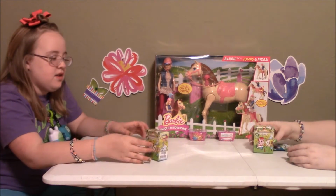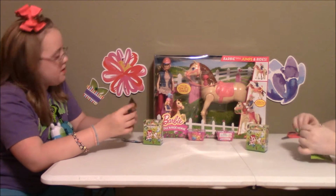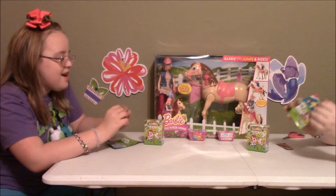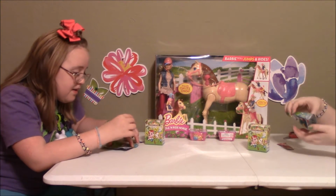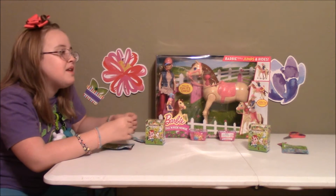What are we gonna open first? Let's open it. Yeah. Okay, ready? Here we go. I already opened mine. You already opened yours. Oh, look at a puffy fish! Is that what it is? I got a puffer fish! It's so cute! Oh my god! You're gonna like mine better than yours. What did you get?